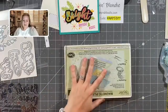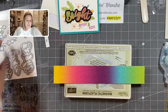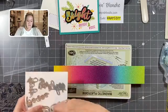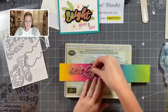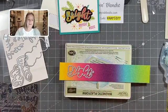So I have my magnetic plate and my rainbow glimmer paper. Now we are going to use the word bright. So I'm using this bright word. The big piece is gonna be up here. Oh, before I do that, I gotta tell you the trick.